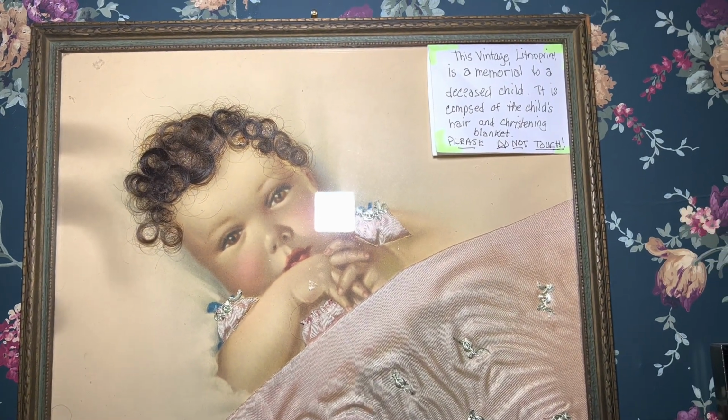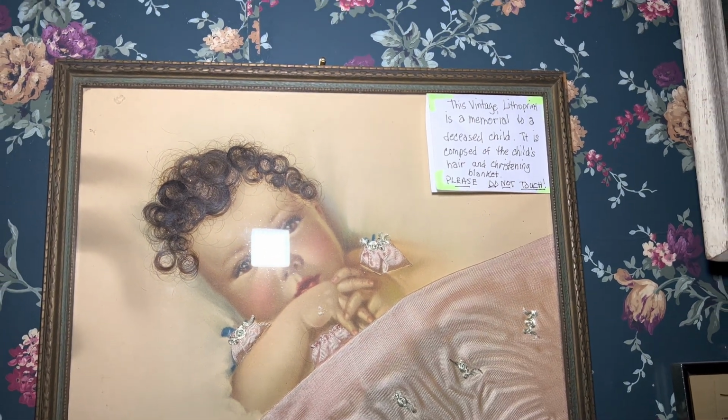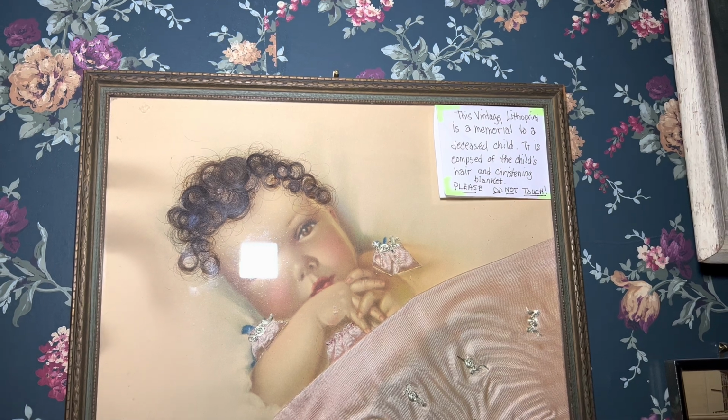This vintage litho print is a memorial to a deceased child. It is composed of the child's hair and christening blanket. Do not touch.